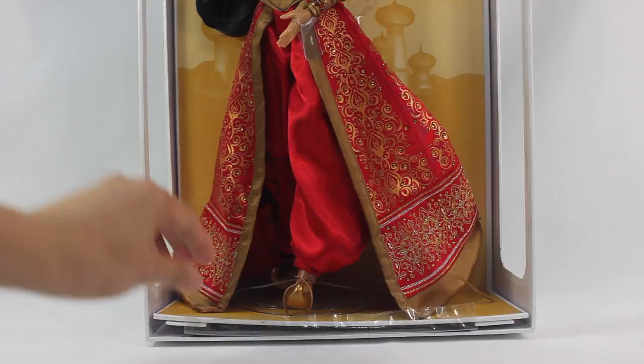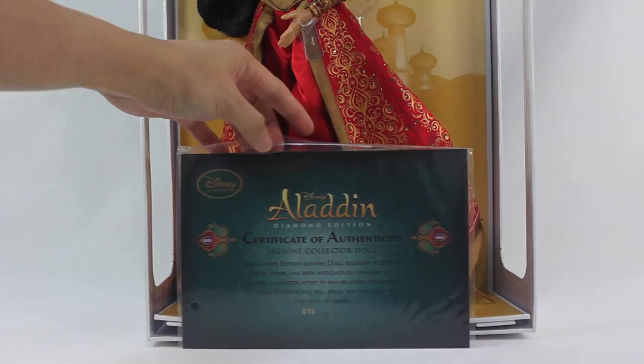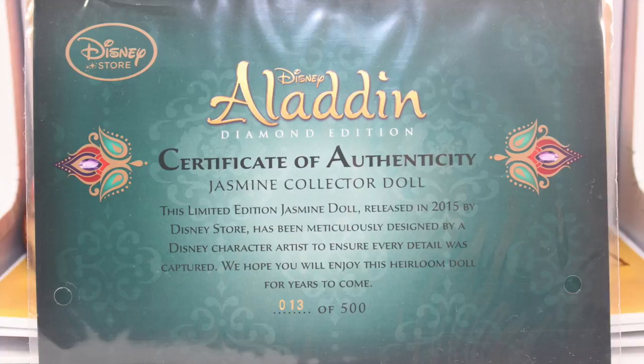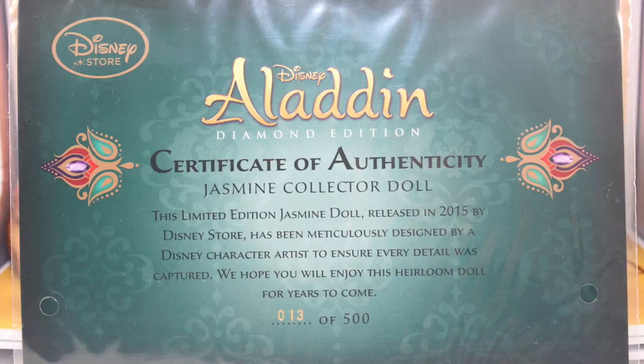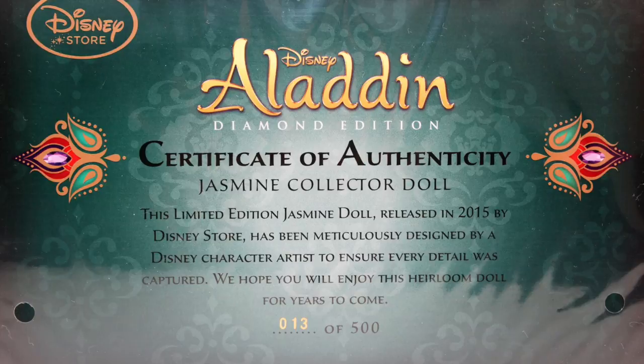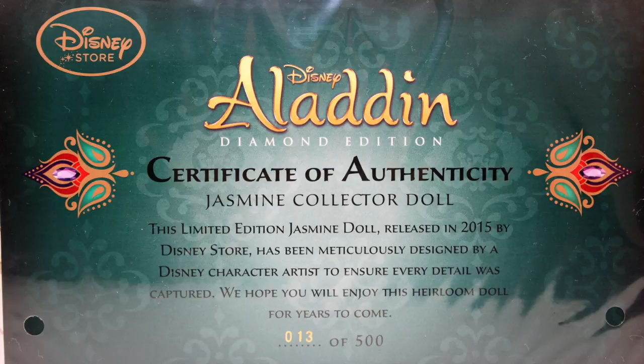Right below it is the gap between the innermost case and the box itself, which is the location of the certificate of authenticity. The certificate is teal in color, which is an interesting take on this version, since it could have been colored red to distinguish itself from the teal version of Jasmine, which felt like a reprinted certificate of the teal Jasmine doll. My version is a low number of 13 out of 500, which is so cool. Though it wouldn't have any bearing on its price point, it is still cool to own a low number version considering how limited this version release is.